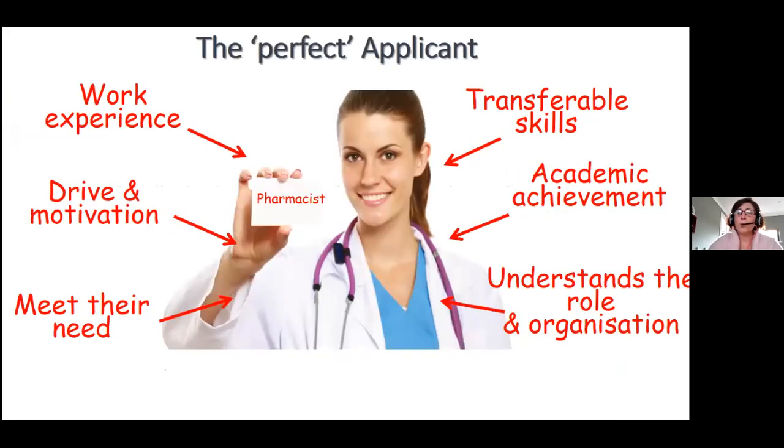So if we think, well, what is the perfect applicant? This is a pharmacist, but this is across the board. It can be medicine, pharmacist, physio. It can be anything really, to be perfectly honest. What they want to see is, does this person, first of all, meet their need? Does this person fulfill the requirement that they have for this particular role? Do they have the drive and the motivation? Do they have work experience? Depending on the role will depend on the level of work experience that they're looking for.